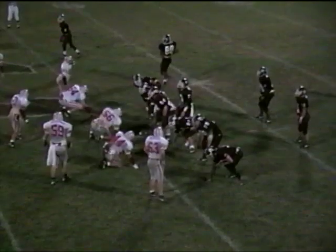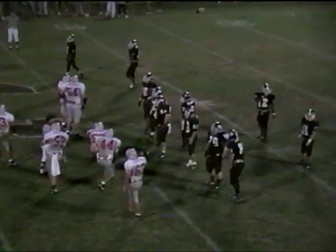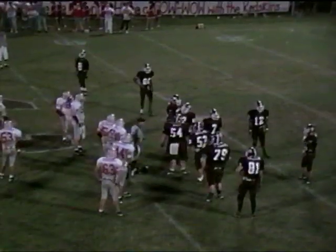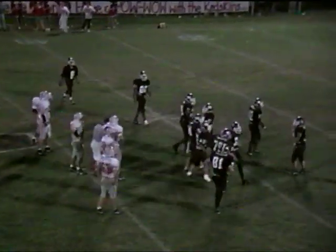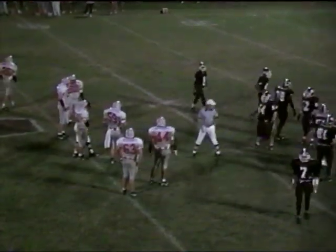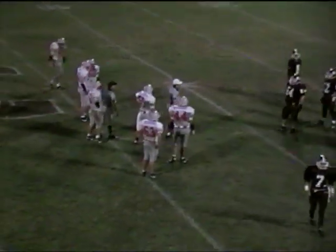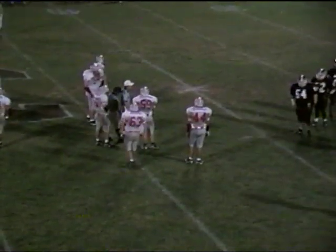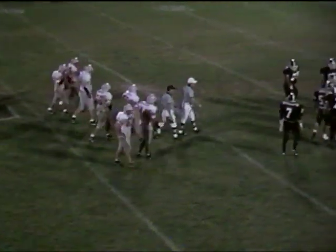Corbin tries to adjust defensively, and now we got a flag on the play. That'll be against Corbin, I think. Delay of game. Oh, delay of game against Cumberland? We really had players jumping all over the place, but too much time taken there by the Redskins as they were switching it up on the line of scrimmage. That'll bring 1st and 15 up for them.